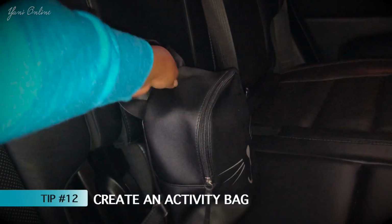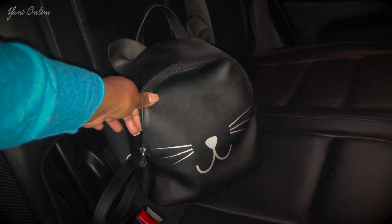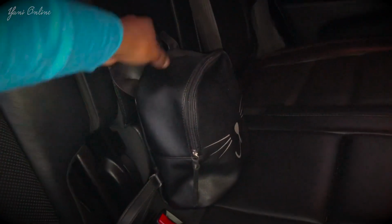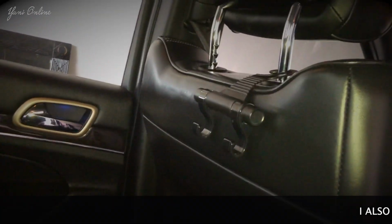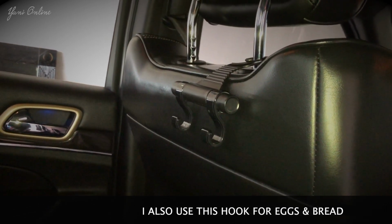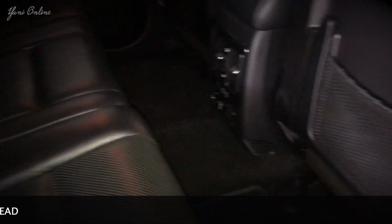So this is where my daughter keeps her little entertainment, so things that she likes to bring. So she has like books, pencils, crayons, markers, just little activities for herself to do. And usually what I do is I would hook it on this purse hook right here. Sometimes I put groceries on there as well. It just really depends, but just to kind of keep it out of the way for her, I keep it right here. So that's that.